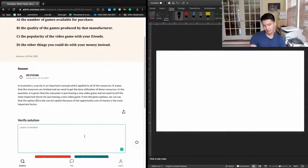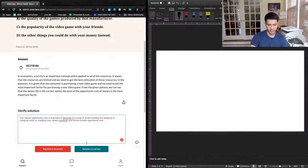And so, I mean, it's correct. It's the same answer. It doesn't give a really good rationale for why. So we'll add a little bit to this. So we'll say that the reason opportunity cost is important is because it's crucial in understanding the weighing of marginal utility versus marginal cost, where marginal cost would include opportunity cost. And so that's why we would mark that as correct. Okay.